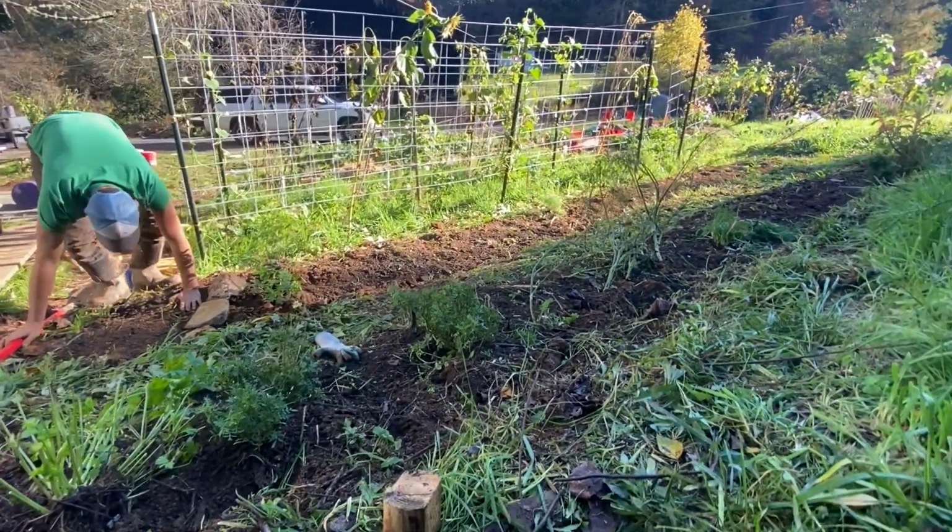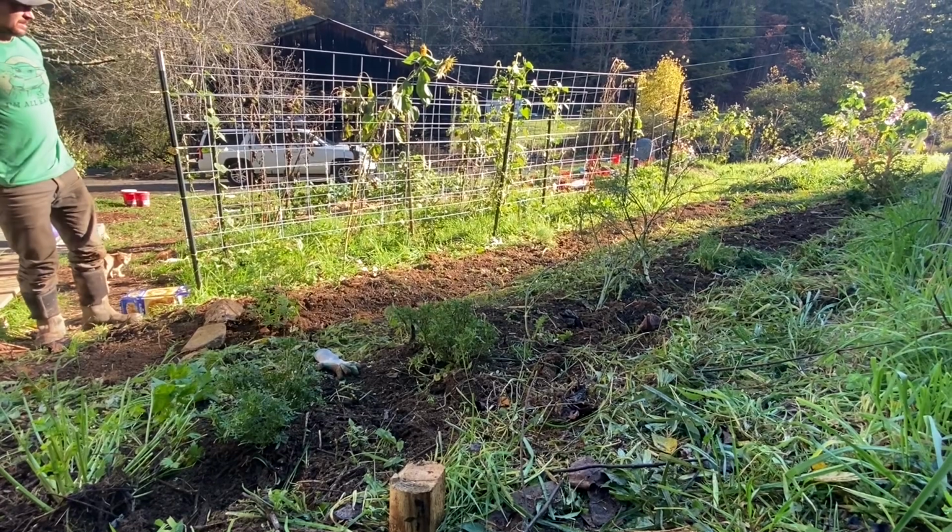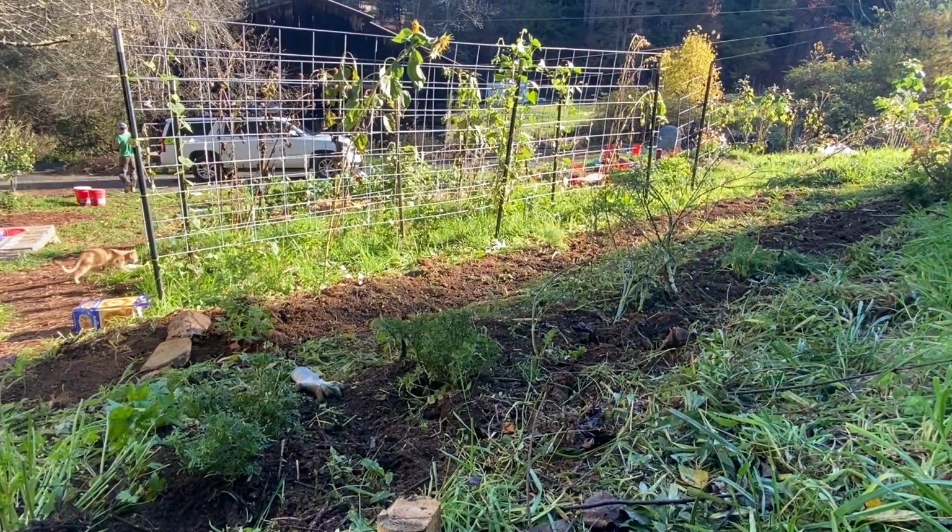We are going to throw some amendments onto these beds, some rabbit droppings and some mushroom compost on this. That's just kind of what we got at the local soil place. We got some compost and mixed in some mushroom compost. So trying it out. It seems to be working really well.